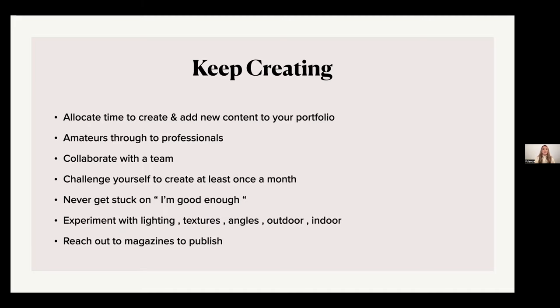So if you want to achieve some beautiful Peter Lindbergh inspired images, or if you want to do wedding photography, just make sure that you set in those little goals, because you are pushing yourself forward. Experiment with lighting, with textures. It can be anything from water to reflection to anything like that, with your angles, indoor, outdoor.